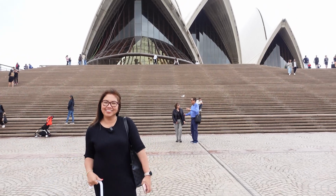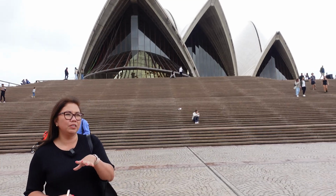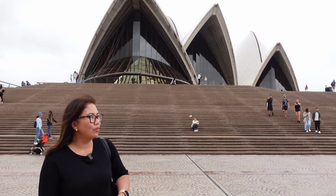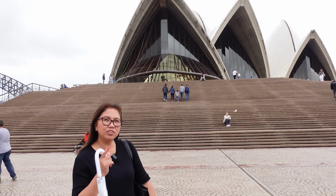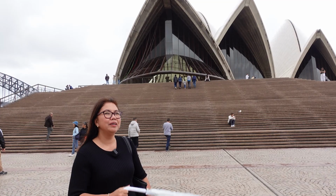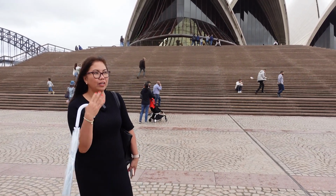Welcome to Sydney Opera House, ladies and gentlemen. They started building this in the year 1959, and the final cost of building this is 102 million. I've been here once. I watched Lea Salonga's concert here. So if you're visiting Sydney, this is a must-see. It took them 14 years to build this, and there were 10,000 workers involved in building this beautiful structure. Yes, that's why this is a very famous icon for Sydney, Australia.